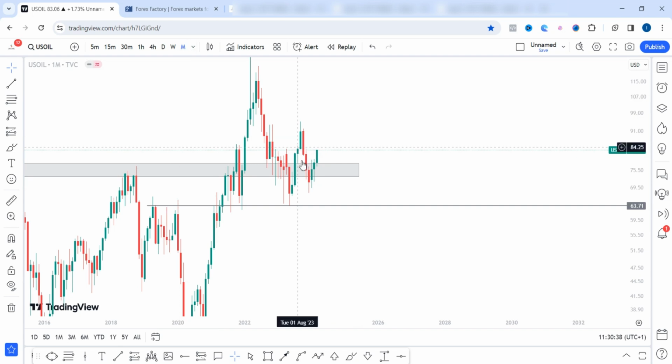This is the monthly time frame, so each of these candlesticks represents one month of price action. This candlestick right here is January, then the next one is February, and this current one is for the month of March. We are starting a new month next week, Monday, so that will be April. So this is how we are going to be closing for the month of March, and I'm expecting a further bullish move to the upside.